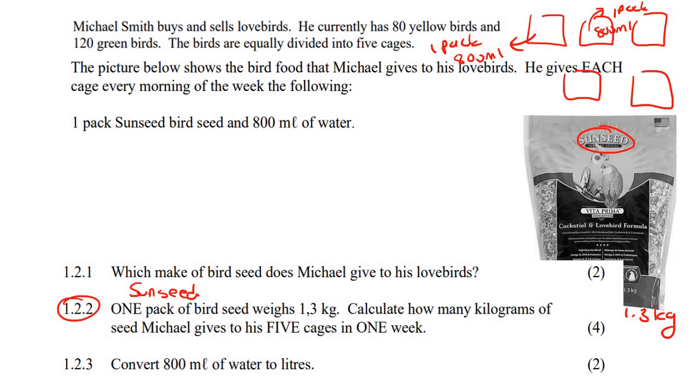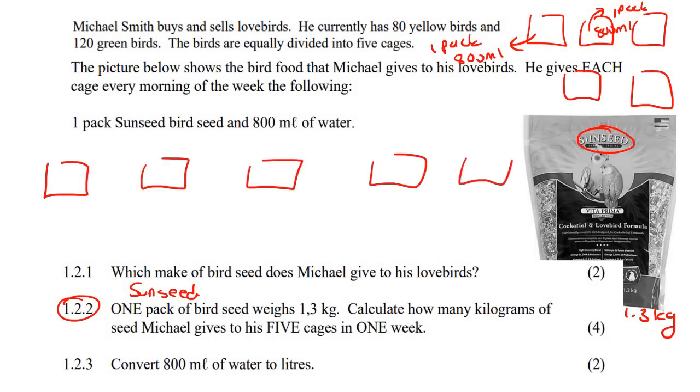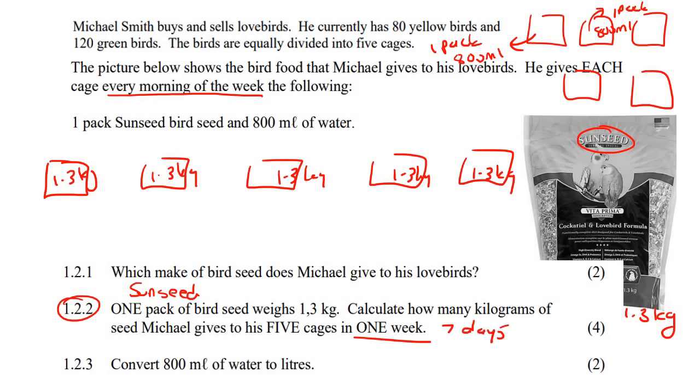Right, so we have five cages. Now, every single day, because it says here, every morning, okay? So every morning, this one's going to get 1.3 kilograms. This one's going to get 1.3 kilograms. This one's going to get 1.3 kilograms. And like that. That happens every single morning. In 1 week, there are 7 days. So this is every single day he does this.